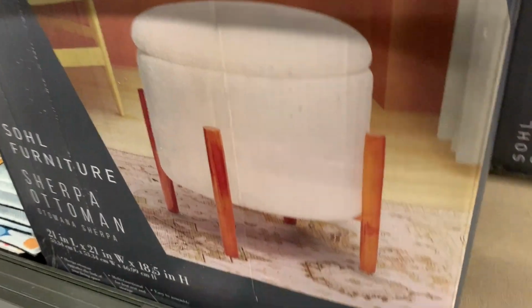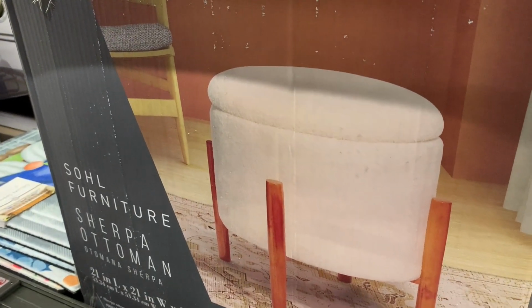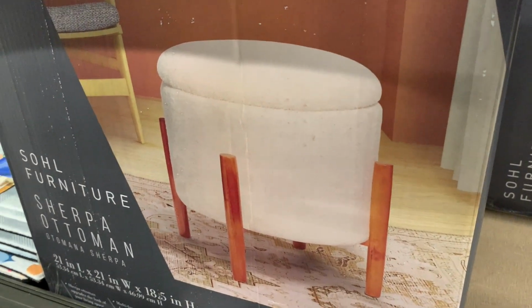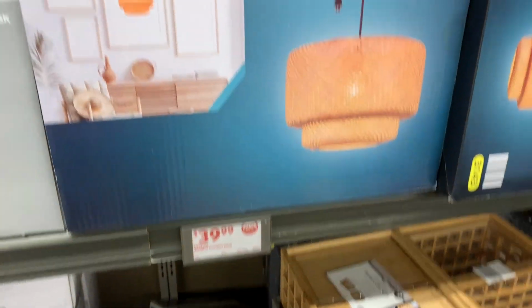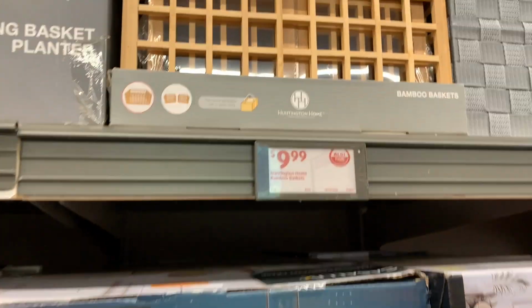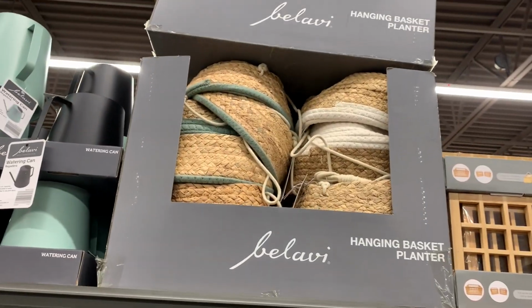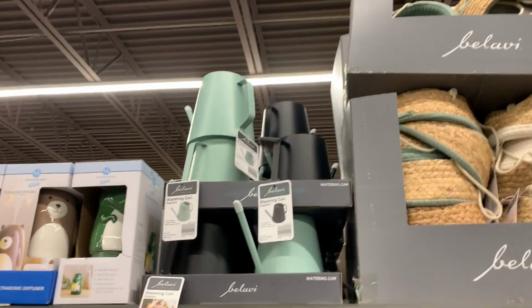They also have this storage ottoman. Is it storage or is it just an ottoman? I don't know, but it's cute. Looks like it's a storage one. Also this bamboo light pendant, $39.99. Very pretty. They've got some bamboo baskets up here for $9.99. A hanging planter basket. Don't know how much that is. Same thing with the watering can. Very cute though.